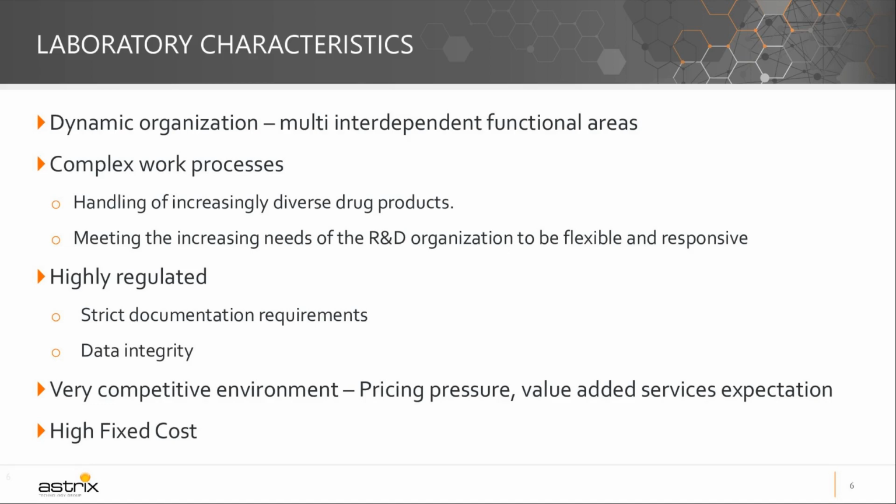A lot of interdependent functional areas. Maybe you have a sample receipt group that needs to process samples, or an accessioning group, before it moves its way into sample preparation or into the analysis or assay phase. So a lot of groups that rely on each other. And each of these areas has very complex work processes, regardless of what type of laboratory you are.